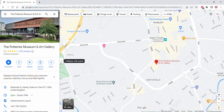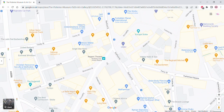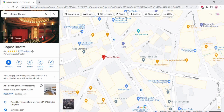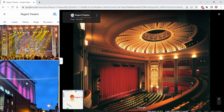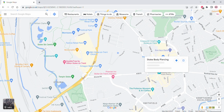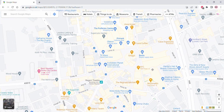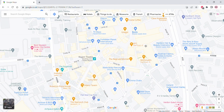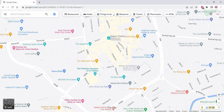But yeah, there are quite a lot of shops around Hanley as well, apart from just the museum. There's also another theatre, the Regent Theatre, if you wanted to go and see more plays and stuff. Unfortunately, I never really went to any of the theatre shows when I was at Keele, but I'm sure they are nice venues. Looks like it from the pictures. So quite a lot of shops and stuff like that. And if you were coming to Hanley from Keele, you would simply have to take the number 25 bus.